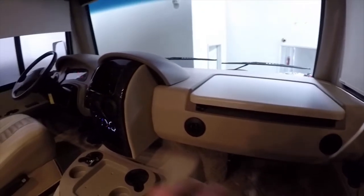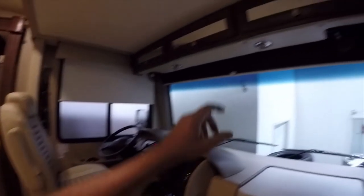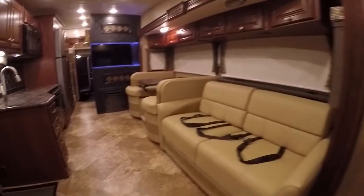Coin trays and drink holders everywhere, so you can put all your drinks around. There's a 110 volt power point down here, 12 volt power points all around, and you've got additional storage right in the overhead here, which is very cool.